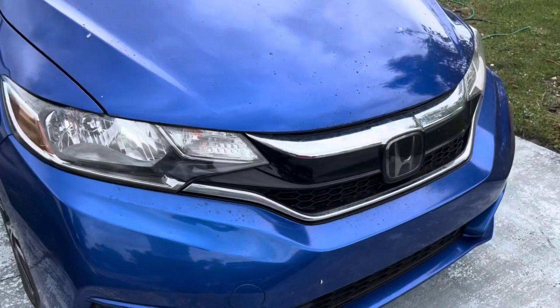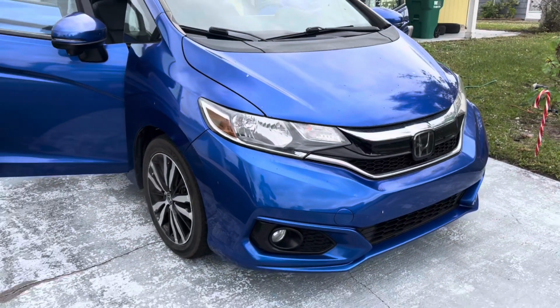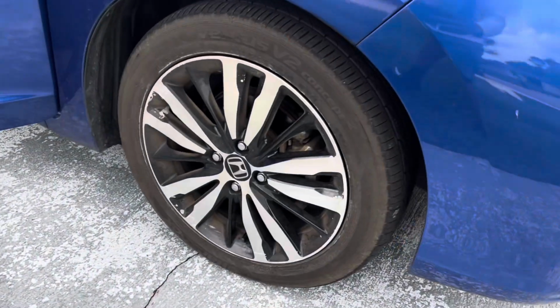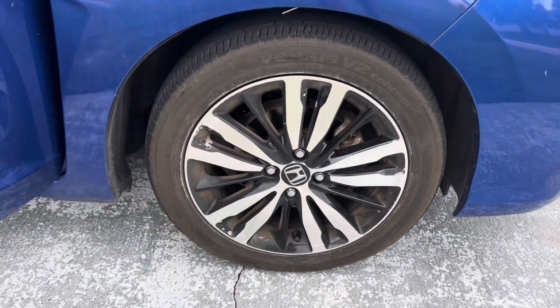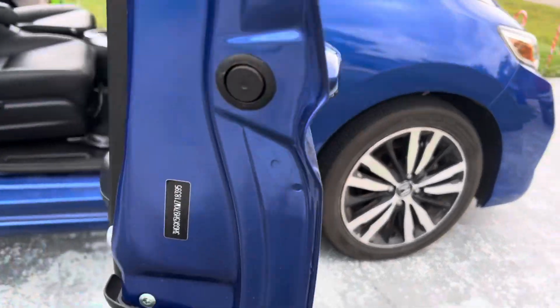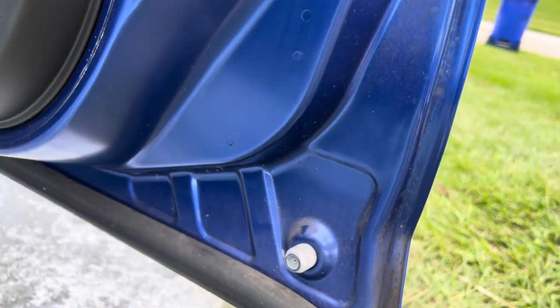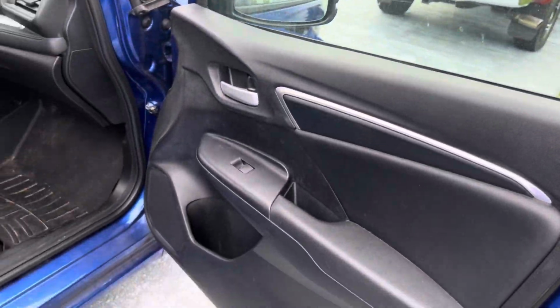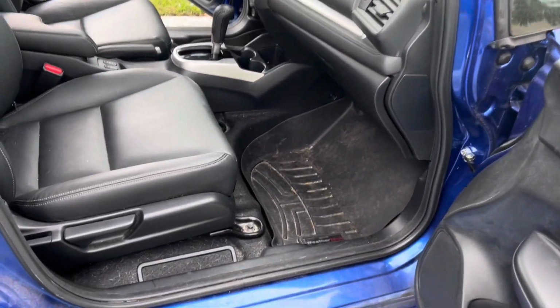Up next, we have a neglected Honda Fit. I say neglected because this vehicle seemingly has never been detailed. The exterior is very, very, very beat up. There is a tendency for this client to park under a tree, and there was a bunch of tree sap for me to handle as well.